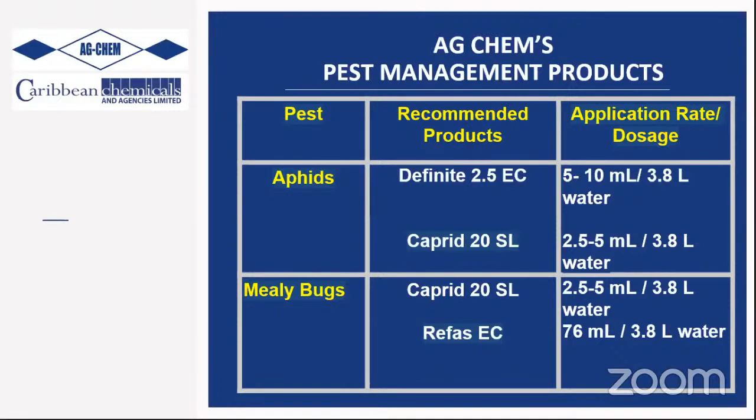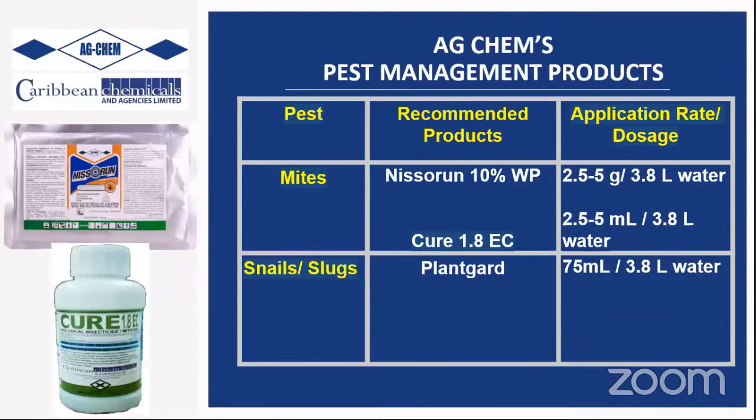Dirigent and Caprid for aphids. For mealybugs, you have Caprid and Refas. And then if you have any issues with, say, slugs and snails, once again, definitely our Plant Guard.